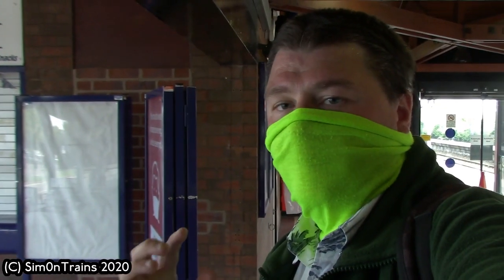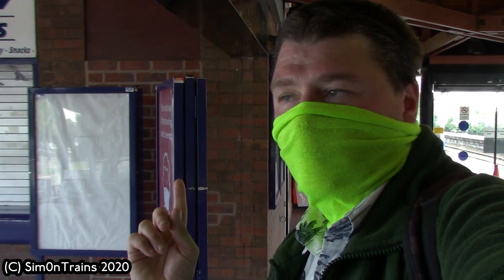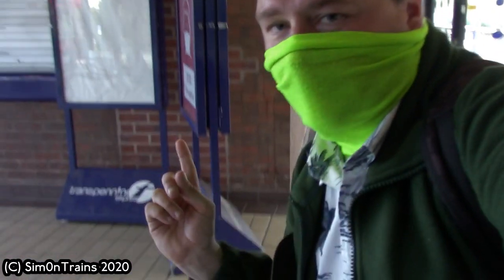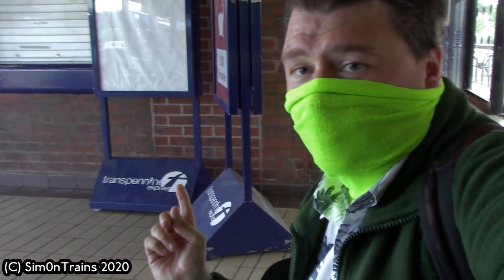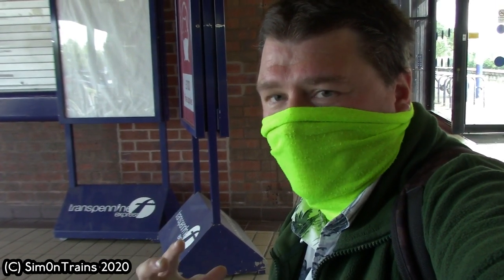I'm in the waiting room on the Manchester bound platform at Birchwood, and as you can see these boards here, nothing special about them, but crouched down they've still got the TransPennine Express logo on them, which is interesting to see. That's the old First TransPennine Express livery, before they rebranded themselves as TransPennine Express. So there's still some of that knocking around, which is good.